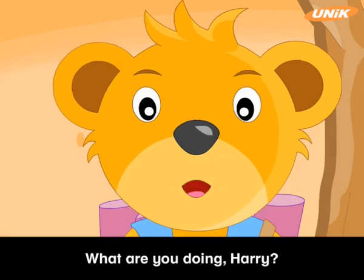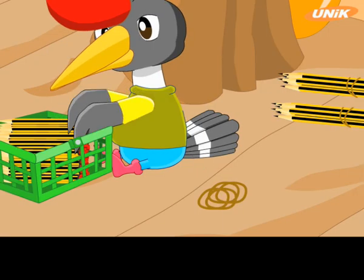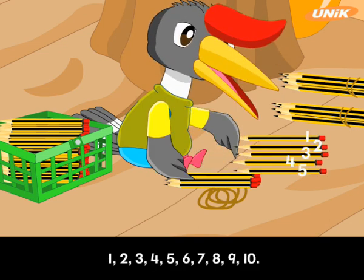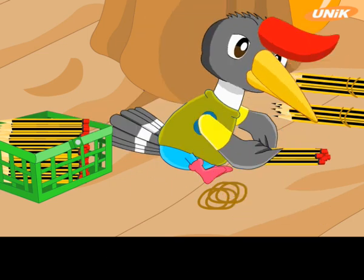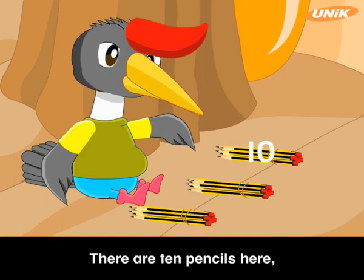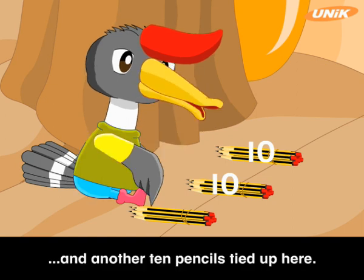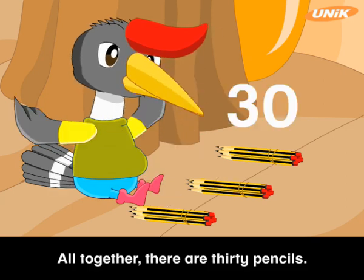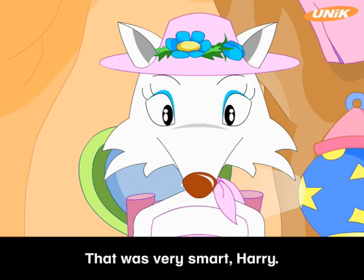What are you doing, Harry? Just wait and see. 1, 2, 3, 4, 5, 6, 7, 8, 9, 10. There are 10 pencils here, another 10 pencils here, and another 10 pencils tied up here. Altogether, there are 30 pencils. That was very smart, Harry.